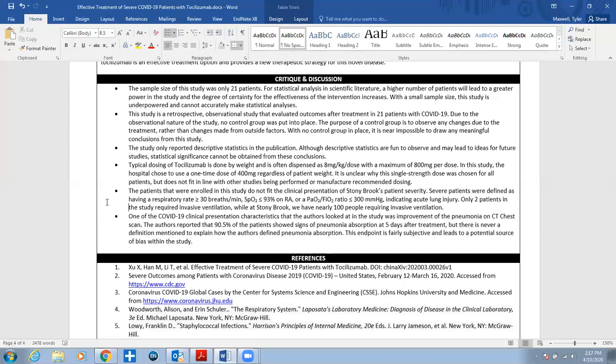They have some data, some statistics, descriptive at least, that show a trend towards being useful. And so this tocilizumab 400 milligrams one-time dose did show trends of being helpful in these patients as far as fever, as far as CRP levels, and O2 saturation. Unfortunately, I don't think that this study is very generalizable, and we can't make any claims off the information that we see here. Because again, there was no control.